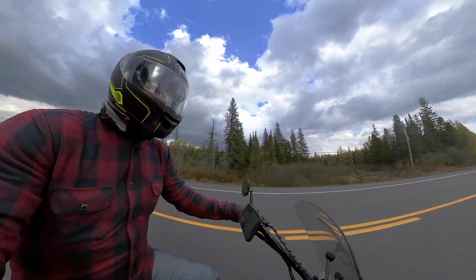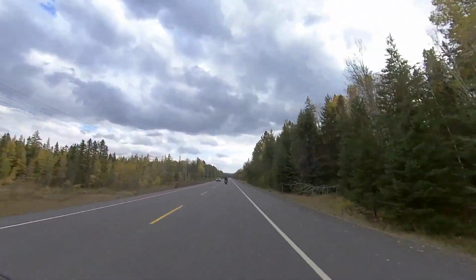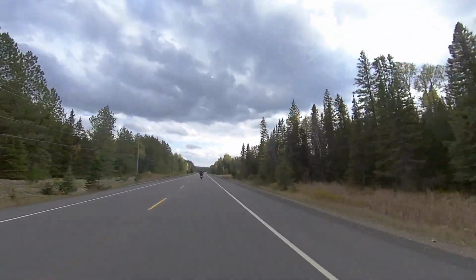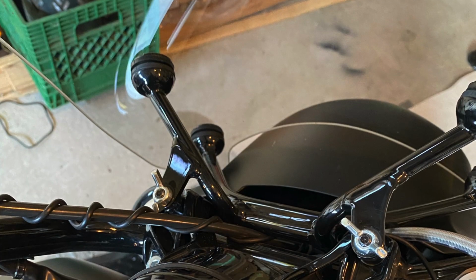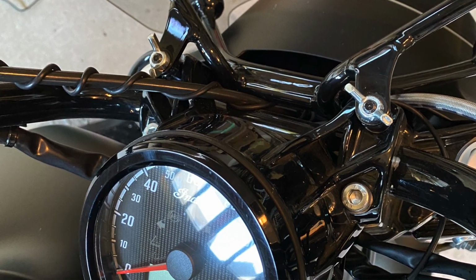So that's my really short review. I do recommend it. And once again, it's super expensive, but it fits the look well. It's an OEM part. It looks really good. One thing I did is that I replaced the acorn nuts it came with wing nuts, and what that allows me to do is make it quick release. I can simply twist those nuts off, and now I have my original naked bike.